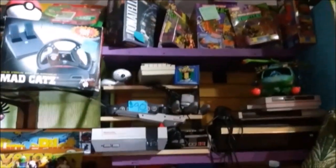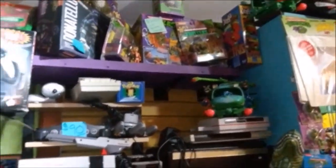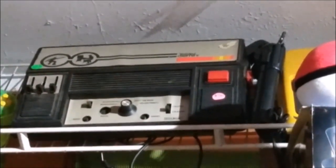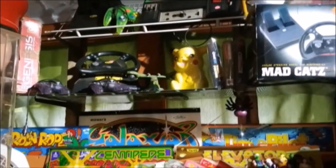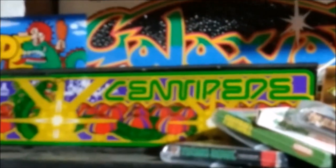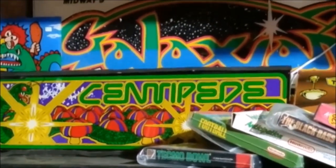And now we're getting into some video games. NES, some ColecoVisions, N64. Never even seen that up there, whatever this is. Anybody can tell me what that is? Hong system? Possibly Telstar? Pretty neat. And check out those authentic marquees. Look at that. Centipede. Oh, my favorite game of all time. That's gorgeous.